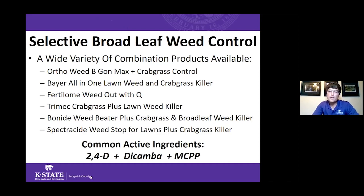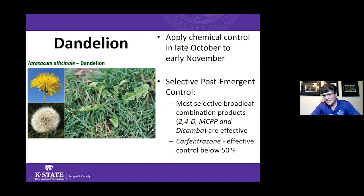Typically with selective weed control, we're going to find a wide variety of products, but most contain a combination of these 3 active ingredients: 2,4-D, dicamba, and MCPP. And so when we look at some of these specific weeds like dandelions, if you consider this a weed in your lawn, you will apply that in the late October to early November timeframe for the best results. Usually you can use those combination products that contain 2,4-D, MCPP, and dicamba, and they will be very effective at that time of year.